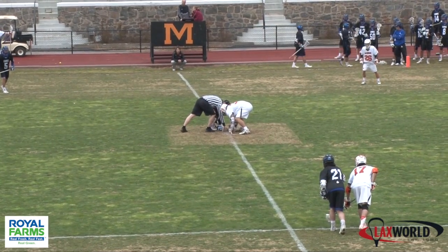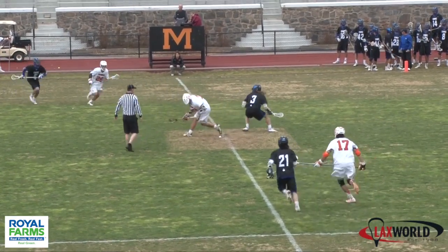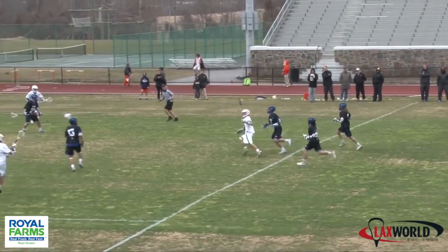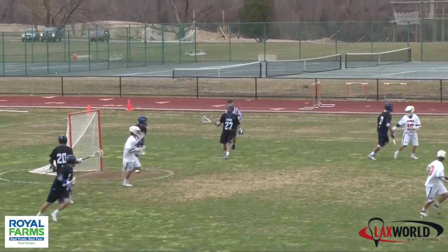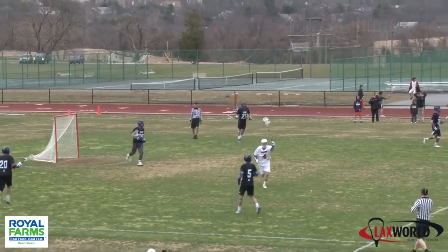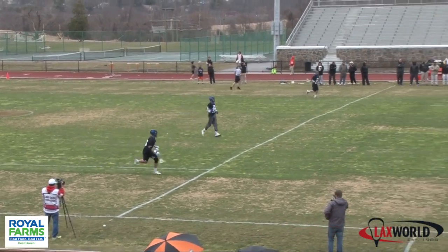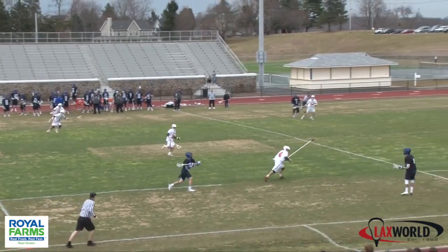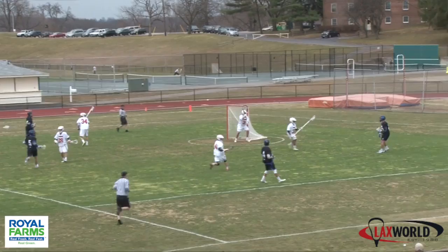McDonogh Eagles, the only blemish on the record, an overtime loss to number one ranked Haverford. Chris Wilson, once again, getting work done. Shot, save, Max Smith. Blown away by how well he's played today. 7:20 to go, fourth quarter. Very efficient clearing by IMG.